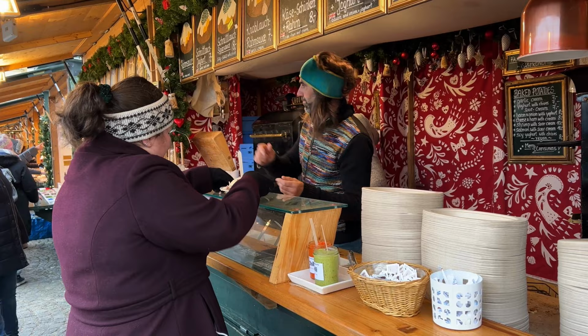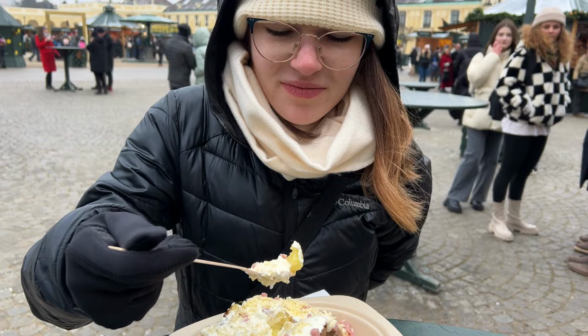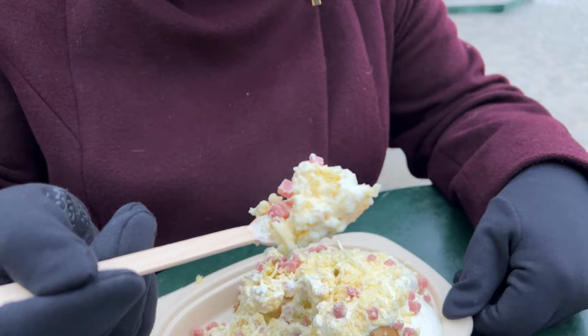Got a baked potato with sour cream, ham, and cheese. Looks good. It looks so good. How is it? Very creamy. Yeah. A lot of cream. Do you like it? Yes. Almost too much cream. Look at this. Look at that. Looks good. Yum. I'm out of cash. We're almost out of cash. Wow. That is so good.